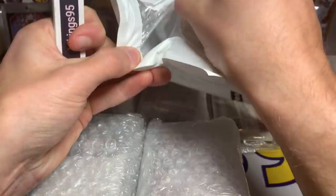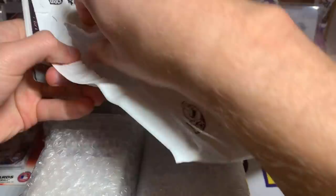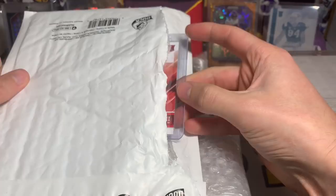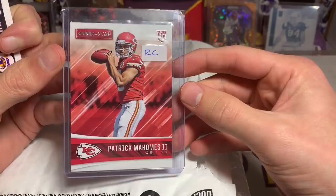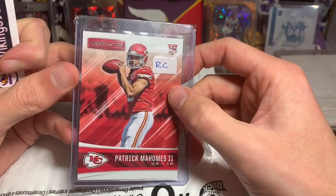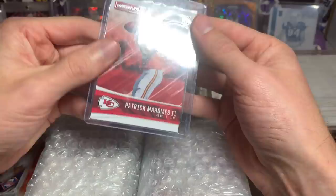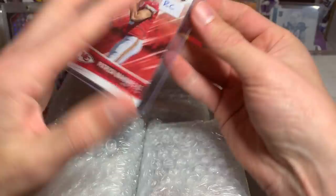All right, at least we got a top loader there. Hopefully it didn't get bent or anything. Here we go. This one was obviously the main thing I saw when I was looking. We have a Patrick Mahomes Rookies and Stars rookie card. Let's go. That is beautiful, an amazing card right there. I'm very happy to see that that is what it is. It's not in a team bag, it's just got a bunch of tape over it, but it is at least protected. I will be moving that into a one touch.